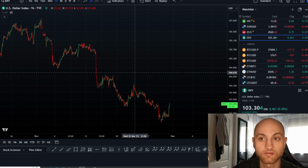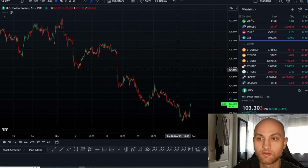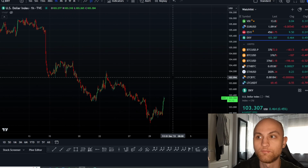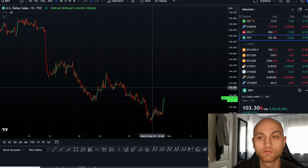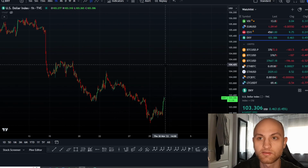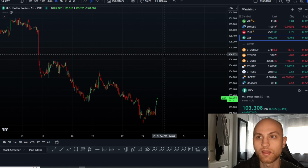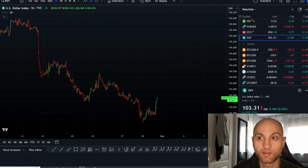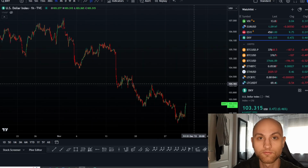I'm just looking at this as a local range, which has faked out to the downside, and naturally I would now look for a retracement back to the top of this range, and from there we can decide if this is more likely to go back down or to have a follow through to the upside.